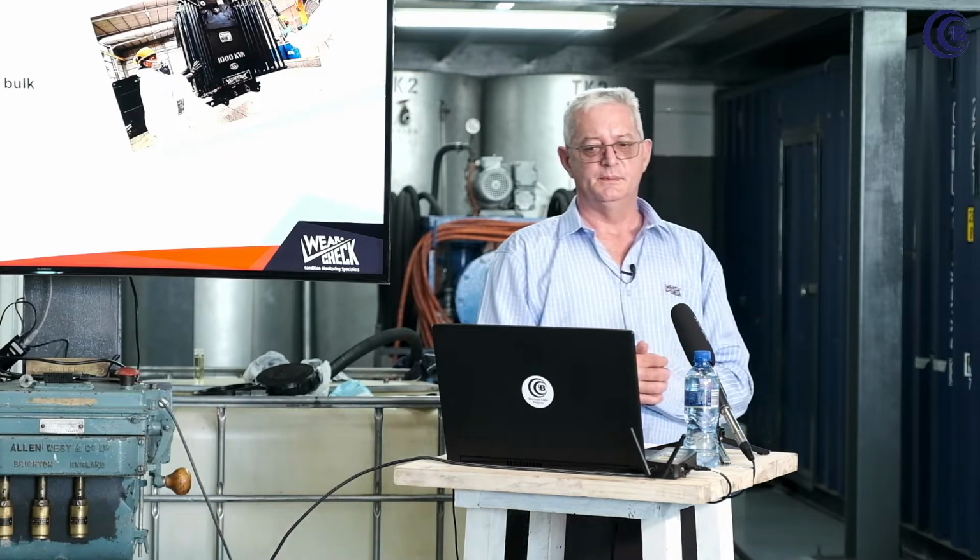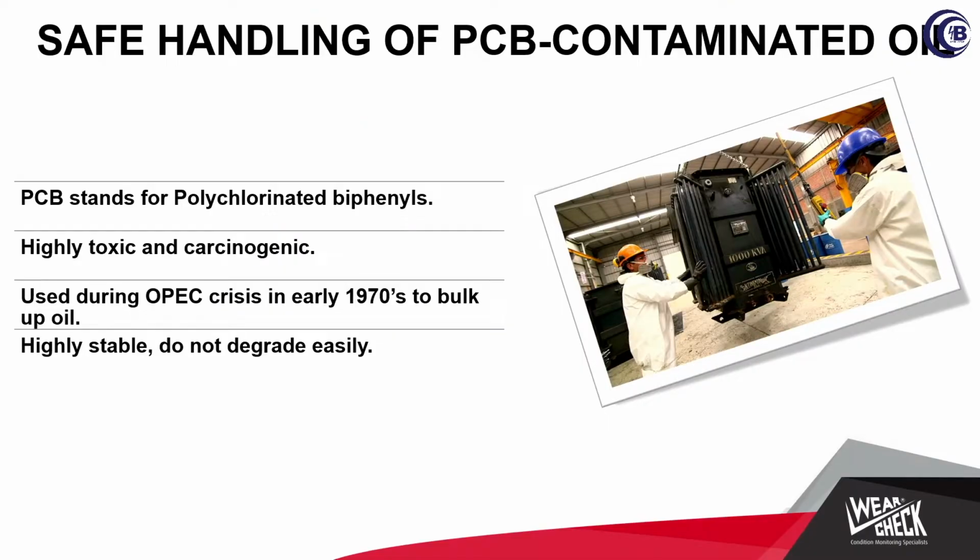Now we're looking at PCB and the safe handling of PCBs. When you go and take a sample, or you have oil, please take precautions. PCB is very nasty. It's been linked to cancers and so forth. Now in South Africa there's not a lot of PCB oil, or what they call Arochlor oil, left. There's an extremely small percentage left.